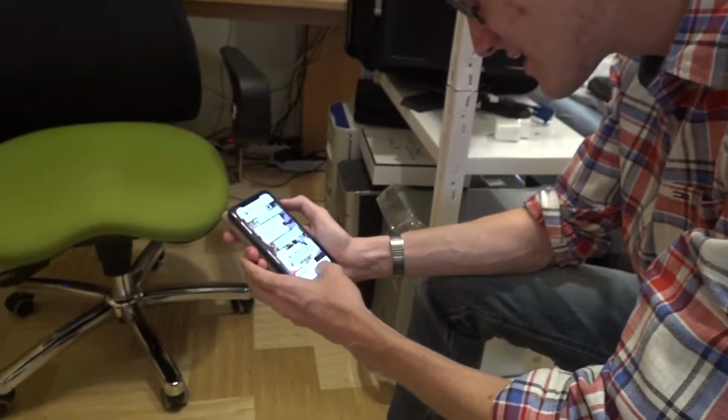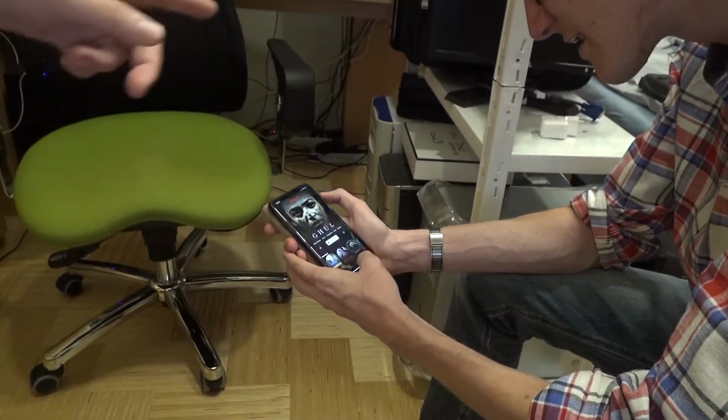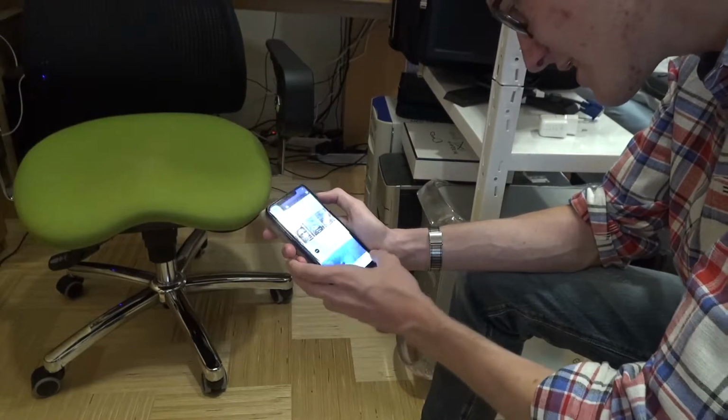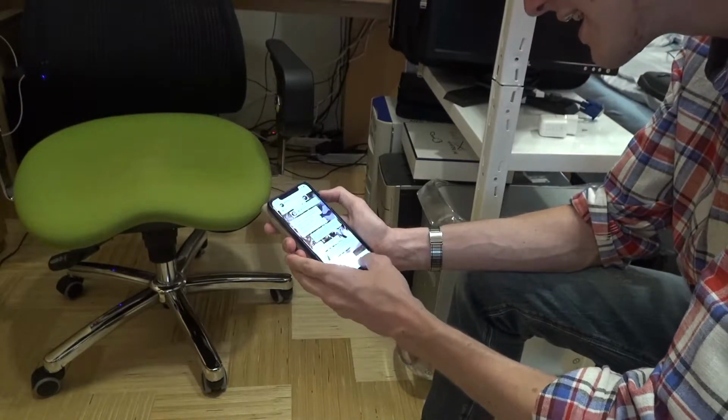So you do just this, and you're in the next step. You don't even have to pull it up. You only just swipe. Oh, you just swipe. Yeah, you do this. Yes, that's all you have to do. That's really handy. Pretty nice.